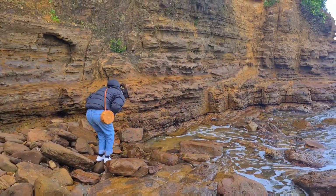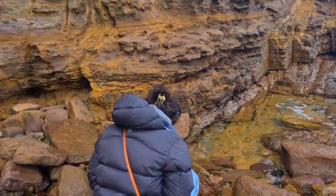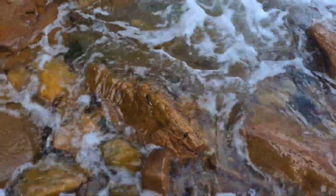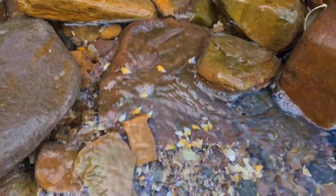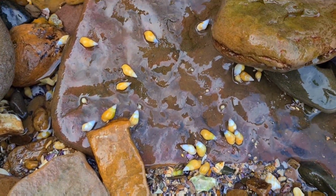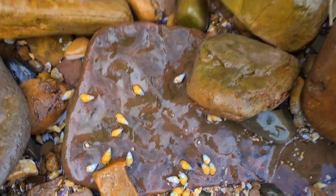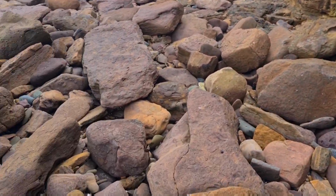What? What's in there? Look at all these shells. Oh, it's alive! Oh wow! I'm gonna get wet. Yeah, all the small shells down there. See all that? That's alive shell. Oh, the small ones. Oh, they're moving. Yeah, it's moving, they're alive. They're so cute. Alright, let's go. We don't wanna get wet.